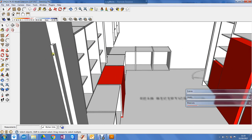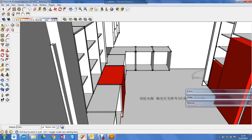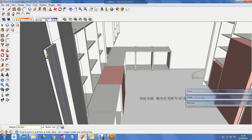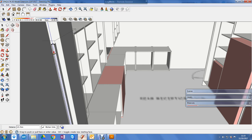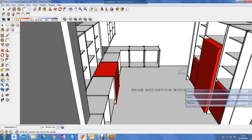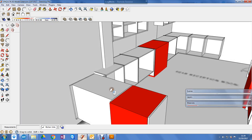Get rid of that cheeky end panel that's poking out. Got rid of that. Okay, so you can see that we've got shelving, all that can be moved around. I've really got to start looking at racking these out, so I'll give you a quick go.